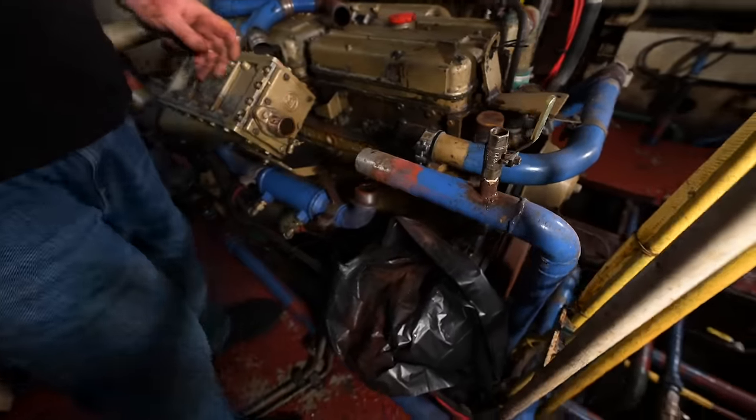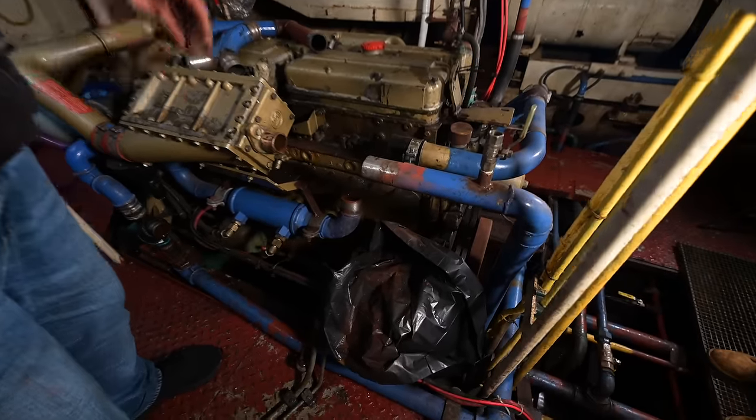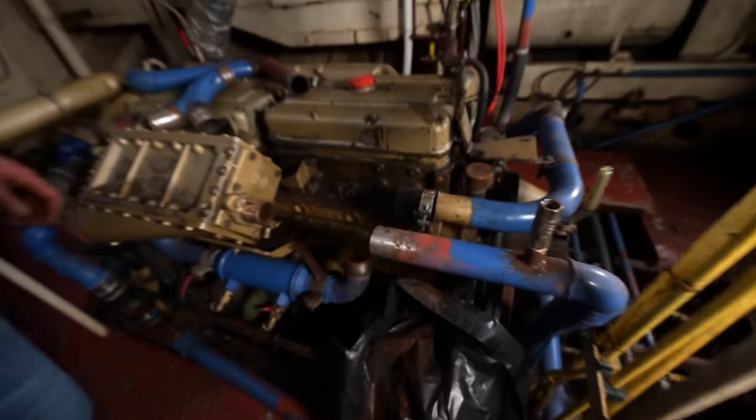Tight as that needs to go. Any further, you're going to dig into the hose. Once it's up and running, let it get hot, and then we'll just look round it, and any of them that are weeping, we nip up. You don't need to go all gorilla on them.